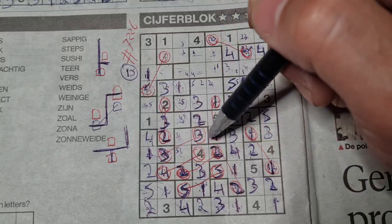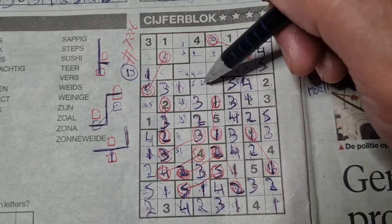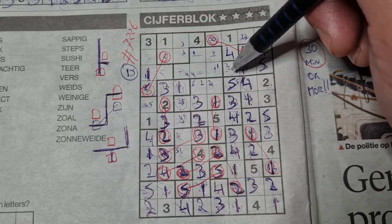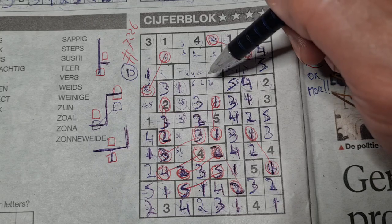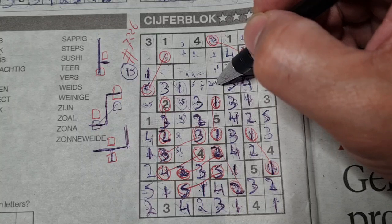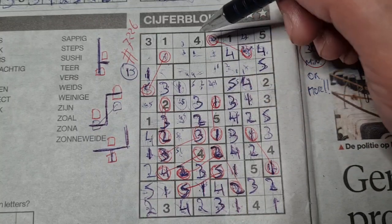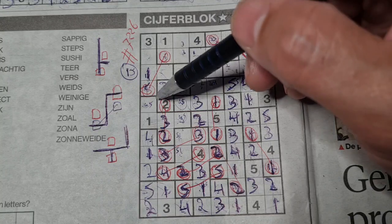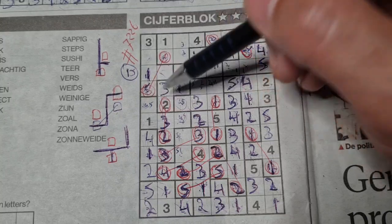5 and a 1. 4 and a 5. 2, 5 and a 4. Oh, here can be a 4. So the 4 should be here. We have a double 4 there. Come on. This box can be a 2, so this box can also not be a 2.